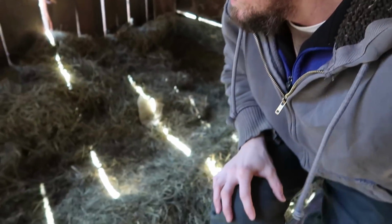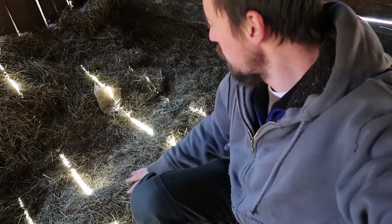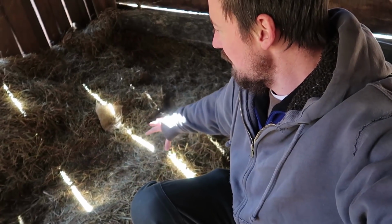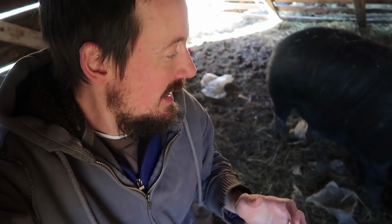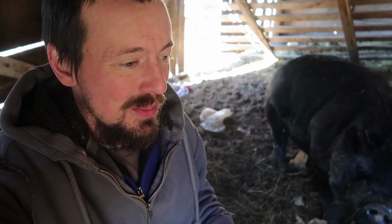What I've done to try to prevent that from happening again is basically move the nest out away from the wall. So the nest is out here now. So the baby pigs are away from the wall when they're in the hay. So if they ever get trapped by the mama, they can move away from her without having a wall obstructing the path.